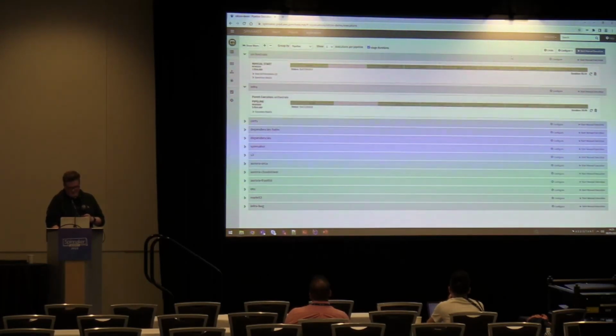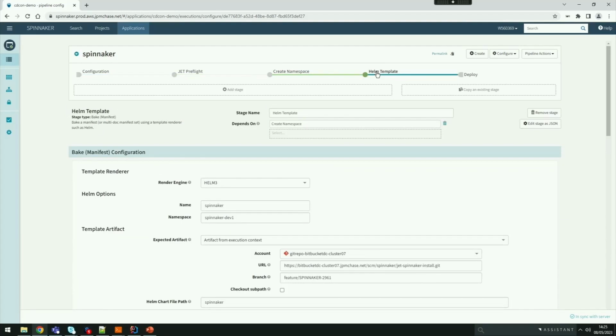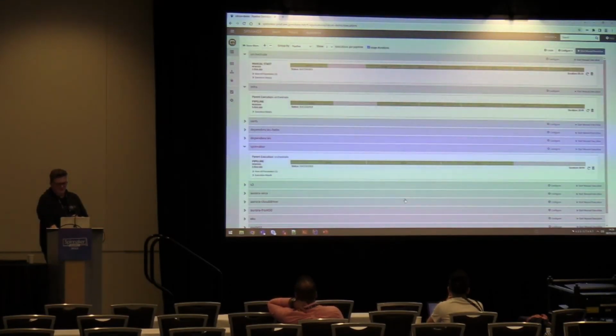So what we can see is if we click on the Spinnaker pipeline, ultimately it's very simple, right? We have this create namespace stage, which is another custom stage, which basically does account onboarding. And then ultimately it's just a Helm template and then deploy the output, right? Which I'm sure everyone can agree is a lot better than deploying Halyard and then going in and running a whole load of commands and then hoping that it works. And when it doesn't, panicking because there's no support.